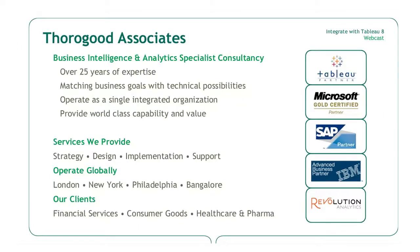Thorogood is a specialist consultancy for business intelligence and analytics. We help our customers match their business goals with technical possibilities. We operate as a single, integrated organisation across our locations in London, New York, Philadelphia and Bangalore, and we provide a full range of BI services, from strategy to design and implementation to support and training. We have also highlighted a few of our vendor partnerships relevant to today's material.